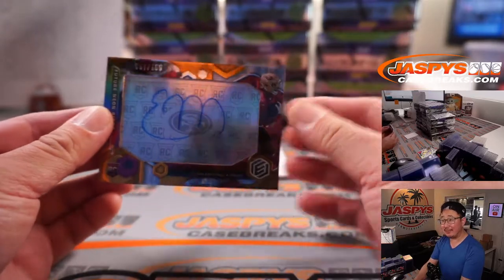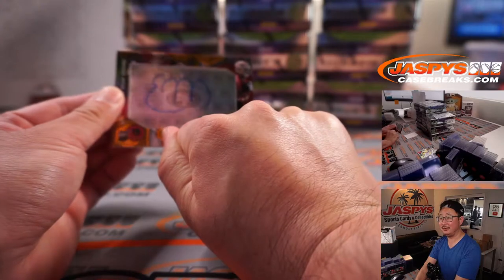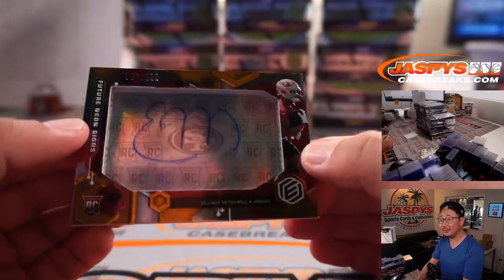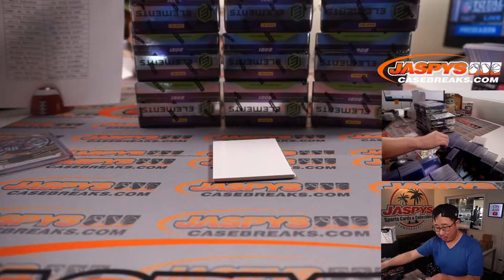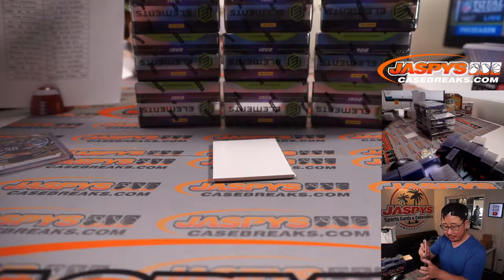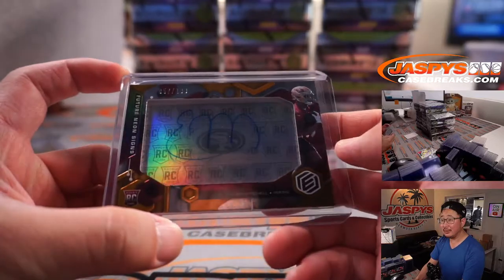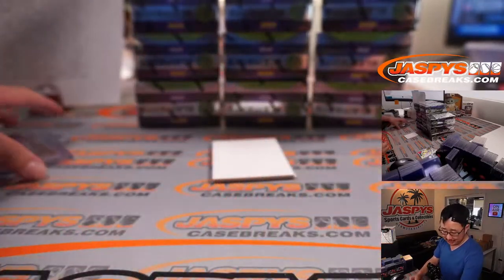That almost looks like a fist, right? Is that intentional? Bit of an artist, Elijah Mitchell. Bruce with the Niners. Artists will say hands are the hardest thing to draw.